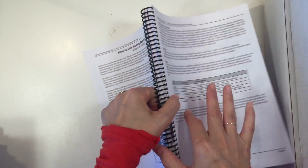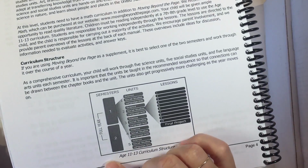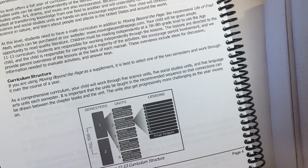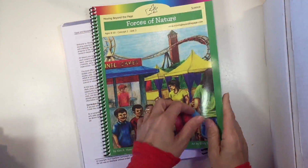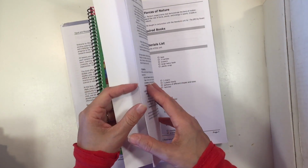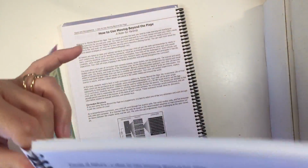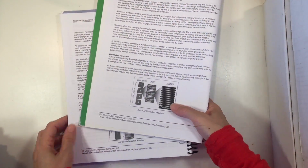Now, the way that the units are set up for junior high are also different than for elementary school in that you are having 2 semesters. You have 2 semesters rather than the 4 concepts. So let me pull out this book to show you the difference between the two. It's nice that it's responsive to the changes that you would typically find in a public school when students start to have 2 semesters rather than a full year of classes.